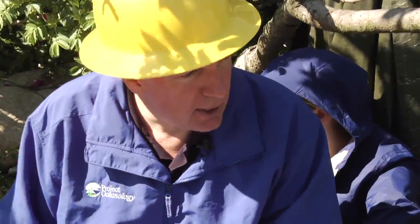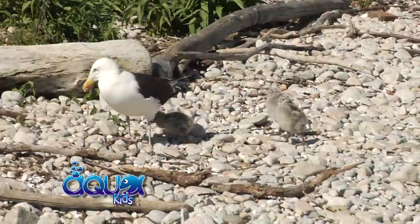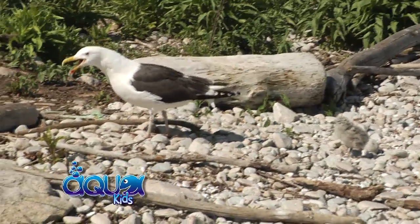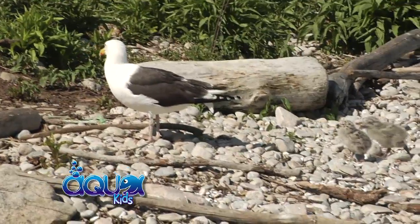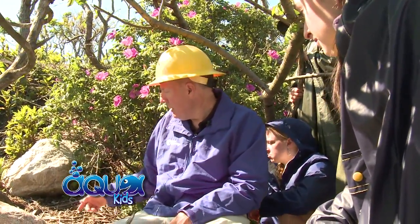Pretty similar timing. Realize as these chicks get older and start to move around, it's tougher for the adults to take care of them. So from an adult perspective, they want them all to be equally mobile so that as they shepherd them away from predation here on the face of the beach, they can keep track of them equally. So it definitely is going to help the youngest one to get caught up quickly.